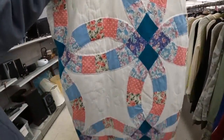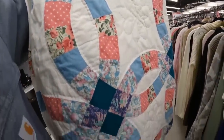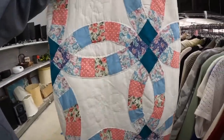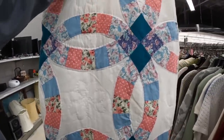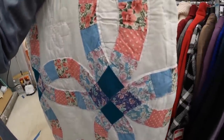Alright, found a quilt. No price tag on it, so we'll see if they still sell it. Everything else over there is $10. It's kind of printed, like machine sewn and printed fabric. It's like a mixture. Let's see. Cool find though.